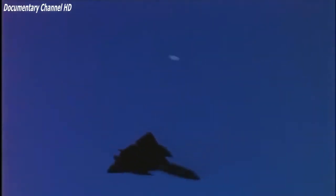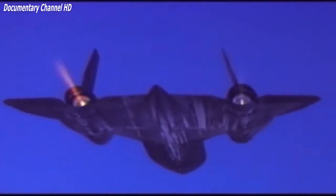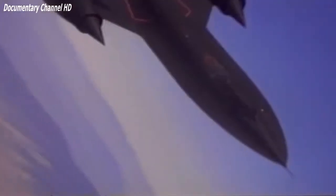Our main defense, if we were fired upon, was increased speed. And we could increase 100 knots, 200 knots in just a matter of seconds, which is a lot of differential in speed for a missile to cope with.